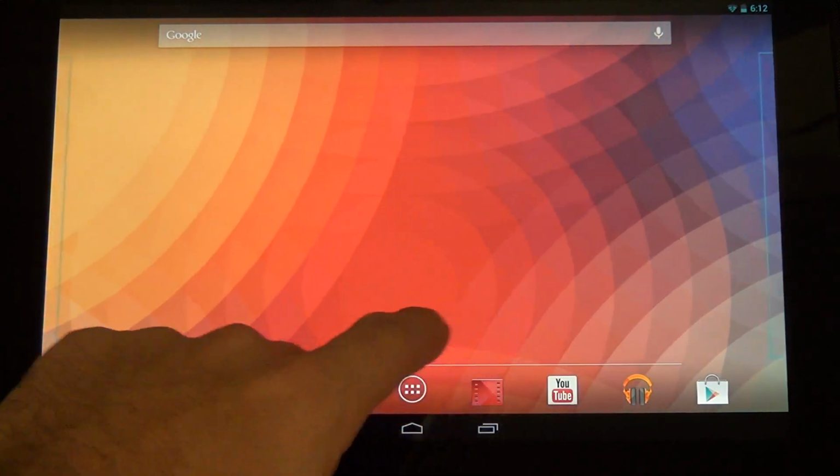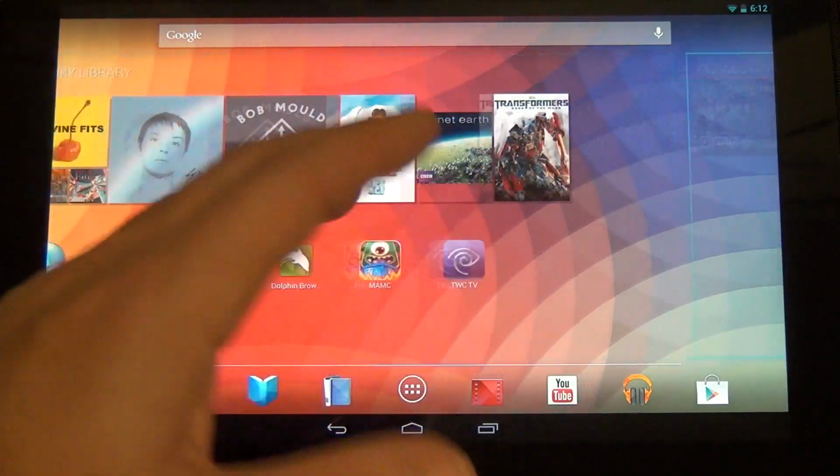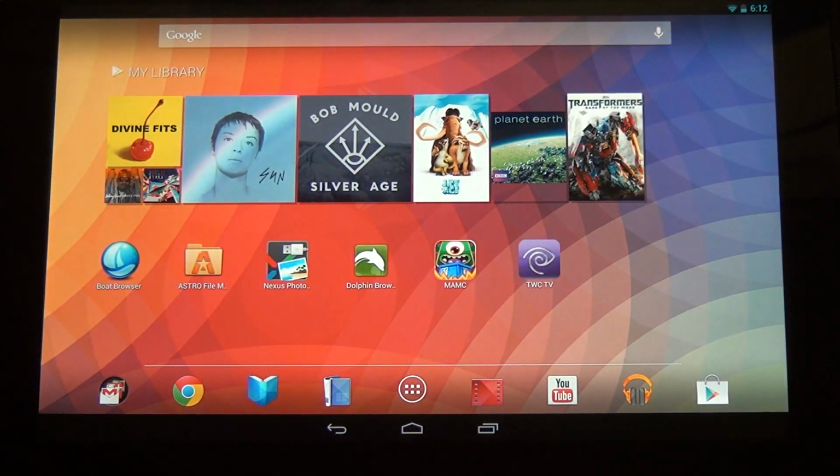Look forward to giving you guys more updates as I get to spend more time with it and really give you just more in-depth knowledge about what the Nexus 10 has to offer. But so far, really liking it.